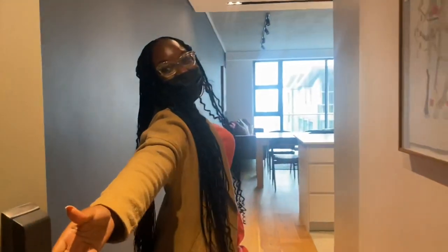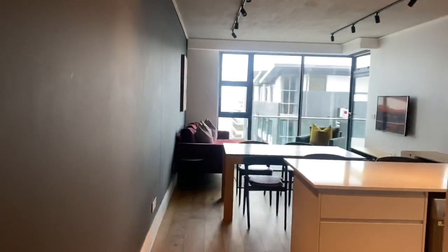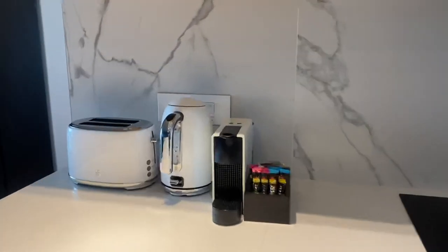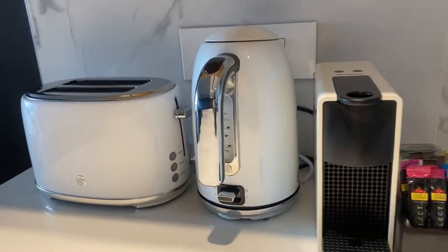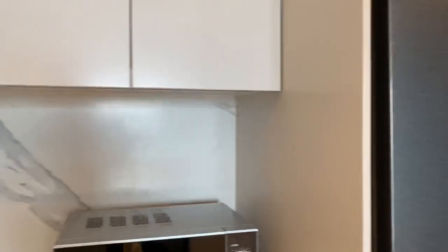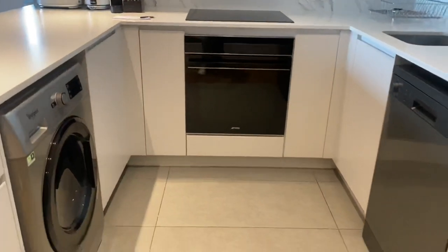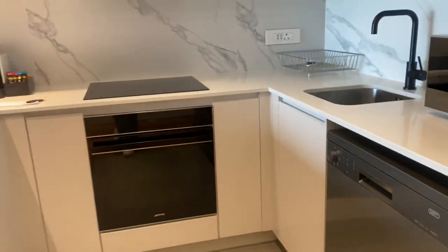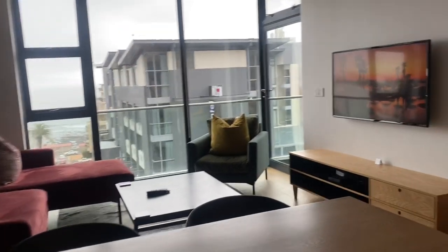Welcome to our apartment. Let us just do the room tour immediately. As you enter, the first thing that you see is the kitchen. So beautiful. We have our kettle and toaster, our coffees, the microwave. The cupboards are white and beautiful. We have a fridge. What we also have is a washing machine and a dishwasher. I think that's a dishwasher. A stove, a sink. Beautiful kitchen. What I also love is the fact that as you come in, there's music. It's so beautiful. We have the superior apartment, so we have the sea view. A living area, a dining table, gorgeous mirror.